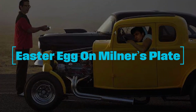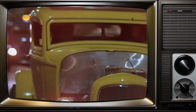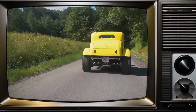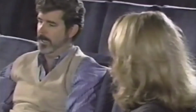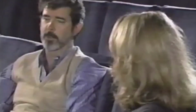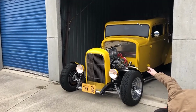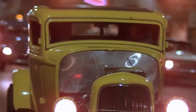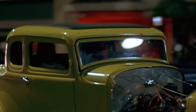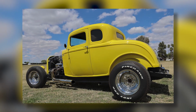Easter egg on Milner's plate. Here's a fun detail that only eagle-eyed fans might notice. The license plate on John Milner's 32 Ford Coupe in American Graffiti reads THX 138, and it's actually a subtle nod to George Lucas's early work. The prop department created this plate as an inside joke referencing Lucas's student film, THX 1138. That same letter and number combination has popped up in other Lucas productions over the years, including appearing on a Jeep in Apocalypse Now. This tiny Easter egg adds an extra layer of storytelling, connecting Milner's street-smart character and his legendary coupe to the broader creative universe Lucas was building.